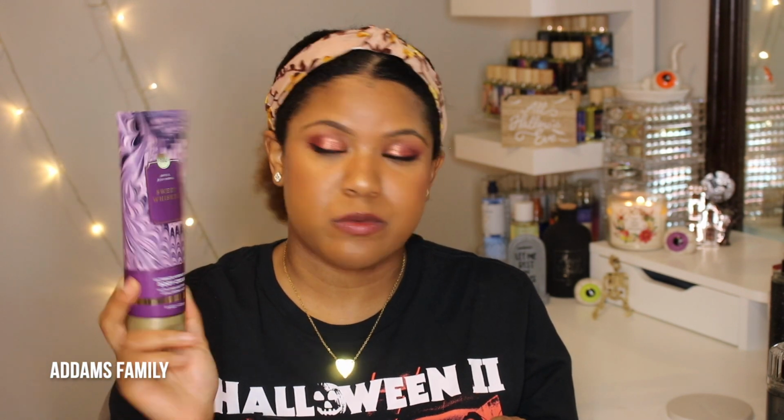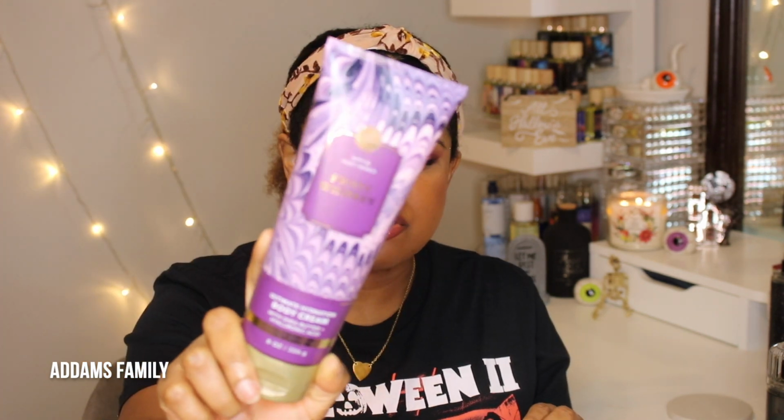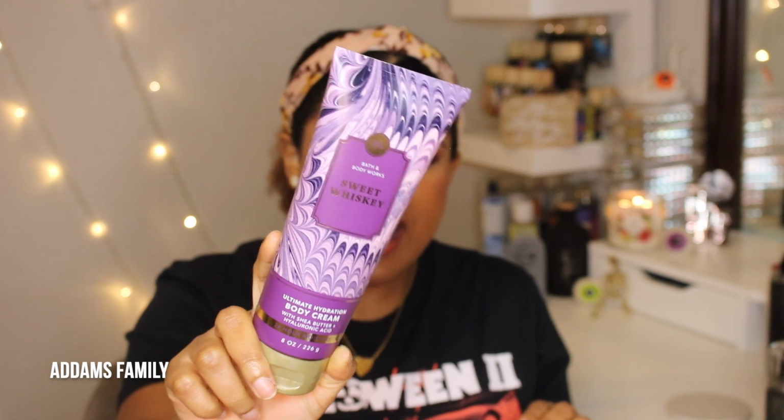And then for me, if I was gonna pick a lotion to go with that, or some type of base, I would choose Sweet Whiskey. I have been literally obsessed with Sweet Whiskey. I've already gotten a backup of the body cream of this. Sweet Whiskey is just so good. It adds a really nice kind of brown sugar layer to everything.